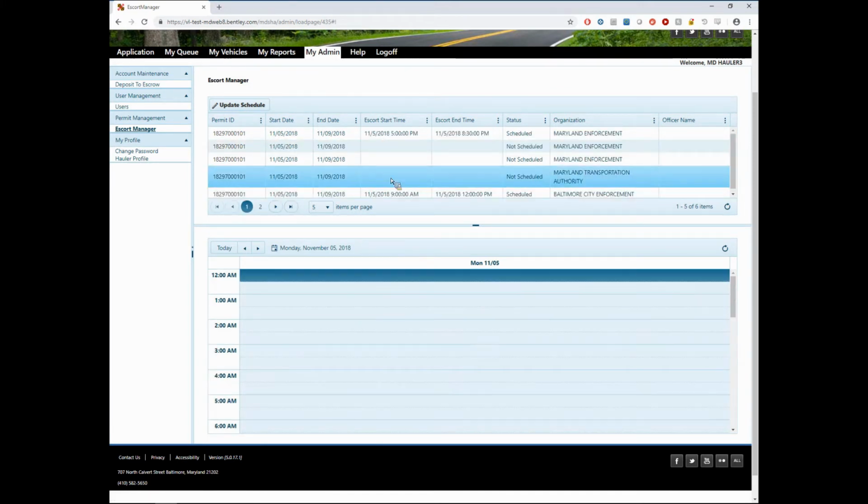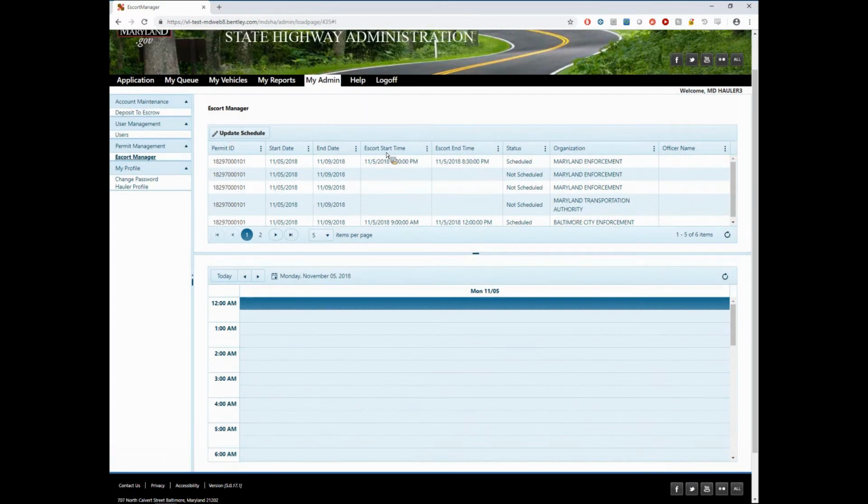So once all of this is done, it again goes back to the permit office for them to take a look at and either approve it, deny it, or go ahead with the escort schedule that you have provided. So with that, that's a brief overview of how the escort system looks.